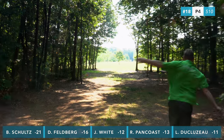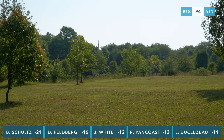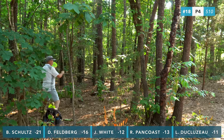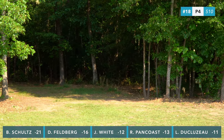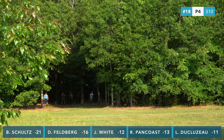Jeff trying to stretch one out. That was big. Big. On the edge of the green. Great shot. Lionel going with another roller. Back into the woods on the left. Now just going with a straight forehand. Just trying to get out of the woods.